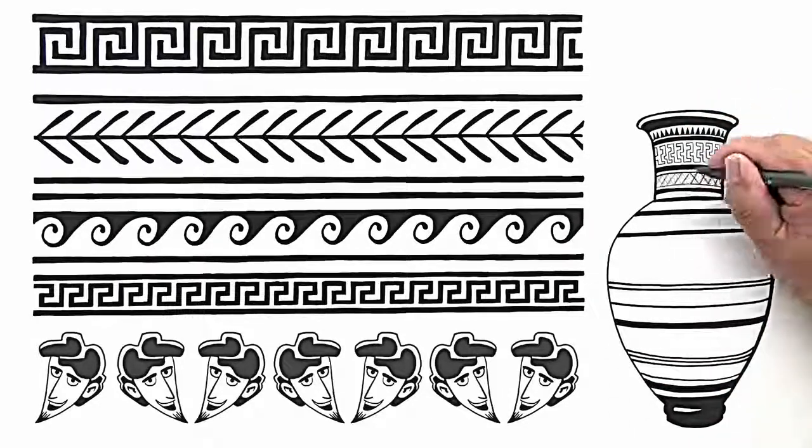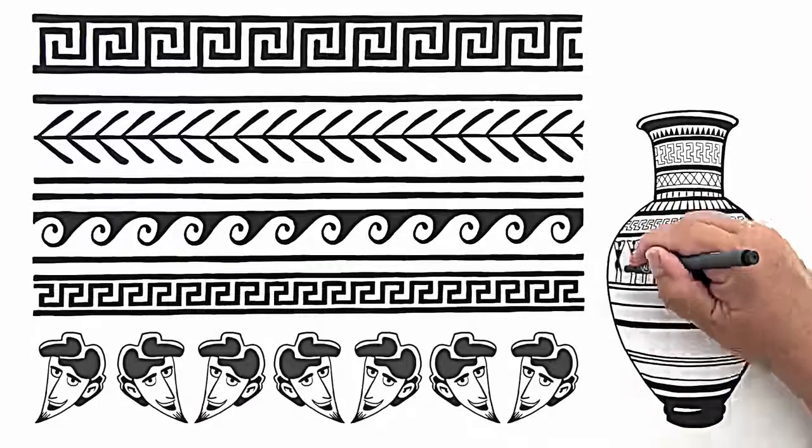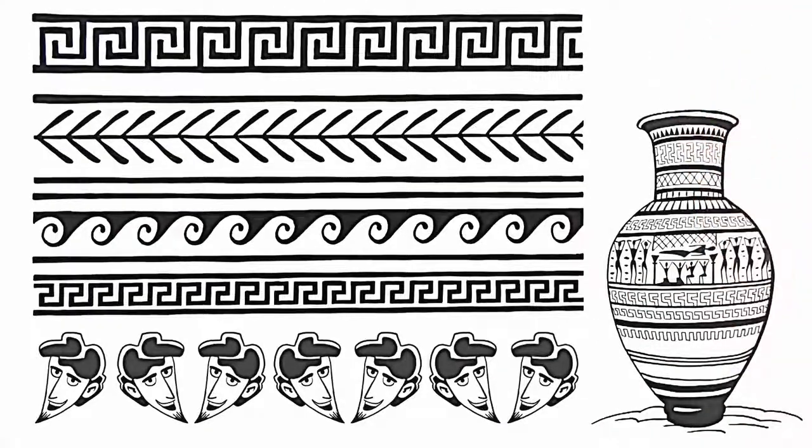They used pots for storing wine and oil, for eating and drinking, as prizes at athletic games, and even as burial markers. Start as a tot, end as a pot.